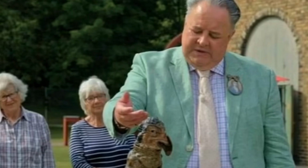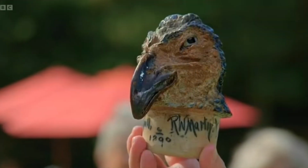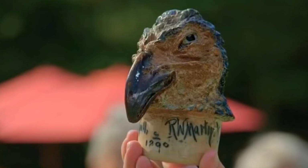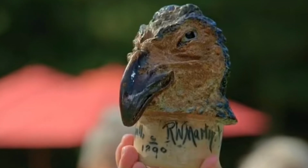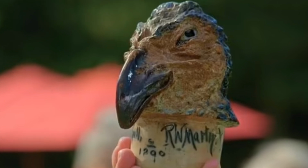Expert Stephen Moore agreed that while the ornament was very collectible, it also had a face only a mother could love. The eccentric sculpture was crafted by the famous Martin brothers, who manufactured pottery in London in the late 1800s and early 1900s. He also noted that the top and bottom part of the bird didn't seem to match, and it could fetch up to a whopping £70,000 if the missing parts were located. The head alone was valued at £4,000.